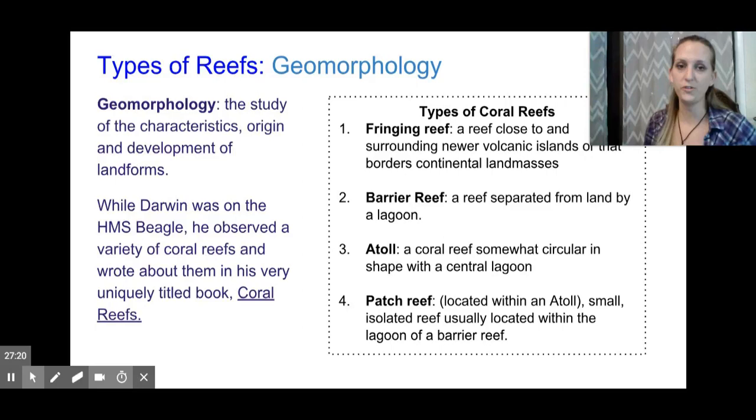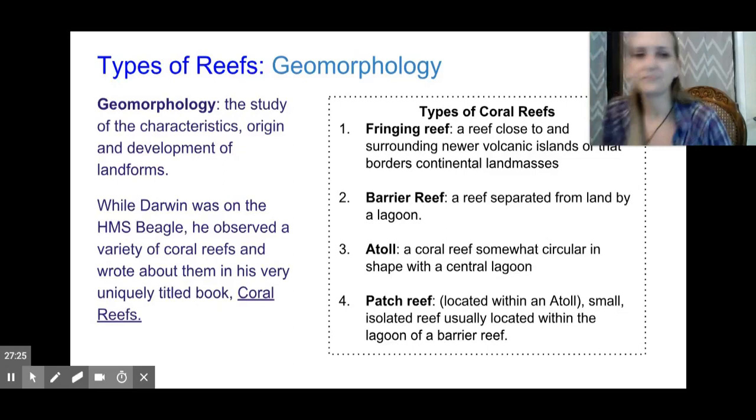Excuse me. Gosh, he made a lot of books, like On the Origin of Species, that was his evolution book. Coral Reefs. He's got more, also really uniquely named.